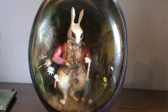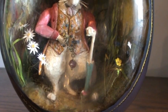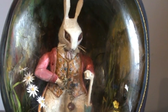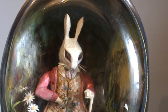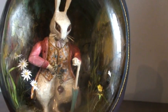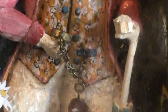Right, let's move forward 30 years and have a look at this wonderful bottle collection in HD. Starting with this one right here, the White Rabbit from Alice in Wonderland. So, made in 1950, we have a hand-carved rabbit, we have some lovely buttercups on one side and daisies on the other. A pocket watch.